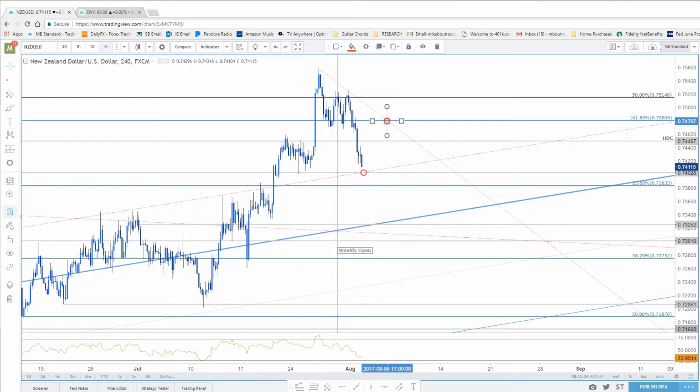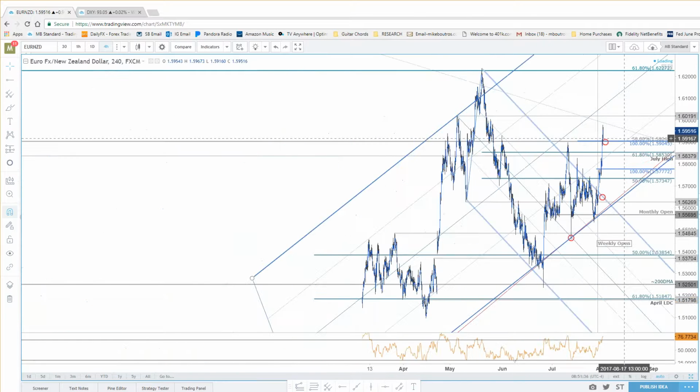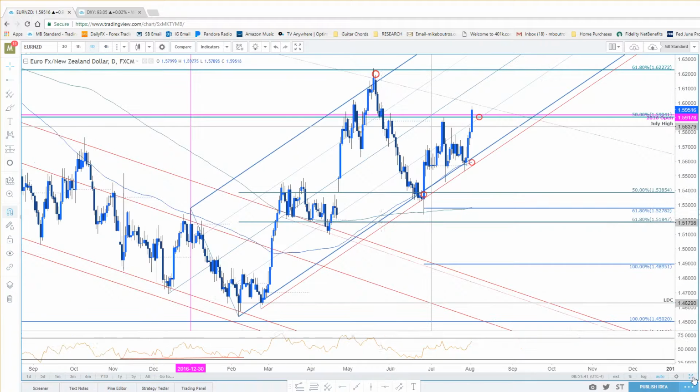So let's go back now and take a look at Euro Kiwi. That's 4. Euro Kiwi will be number 5. Here's what Euro Kiwi looks like. Another one that we've been tracking for a while, and it's made a nice move. Let's start off with the daily chart here.